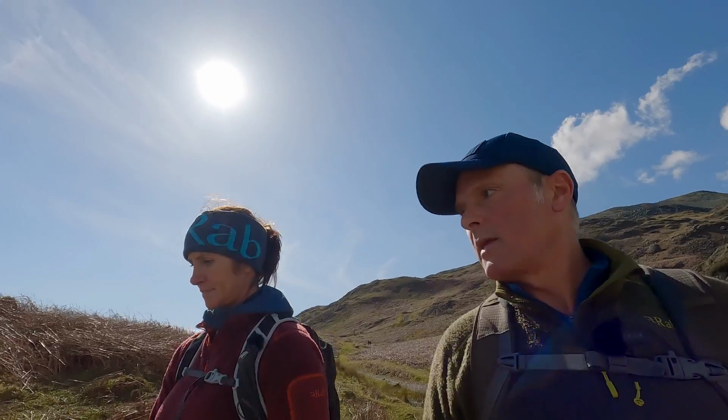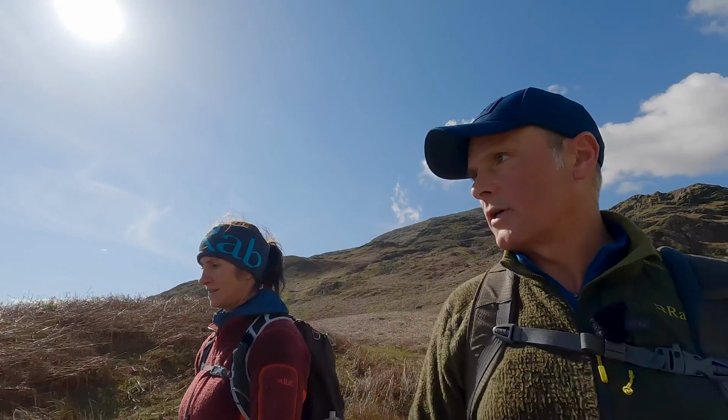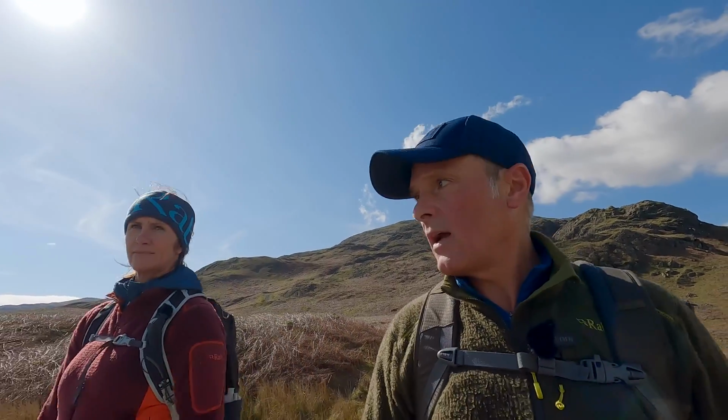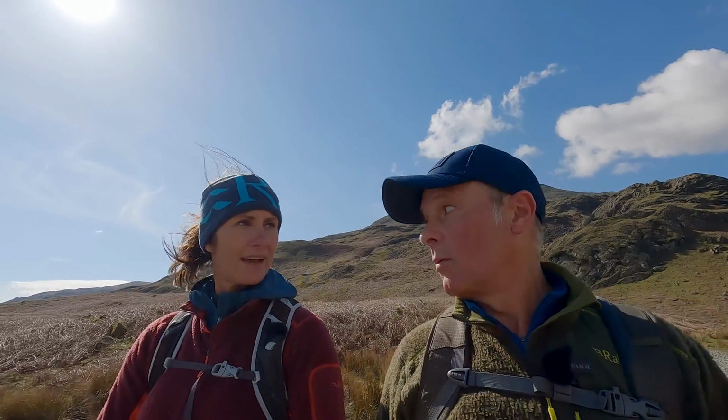But to me, the highlight was going up over Dow Crag. Yeah, definitely. We've never done that one before, but what a treat that was. And the walk down's been fab, hasn't it? Yeah, it has. It's been lovely. So all in all, I think Dow Crag is probably up there with one of my favourites now. It's a proper mountain you want to stand on top and have your picture taken.